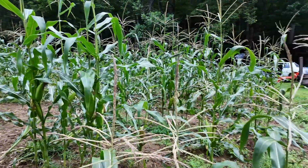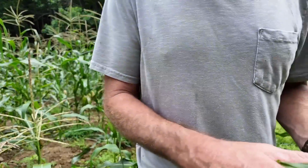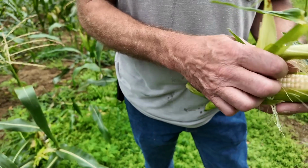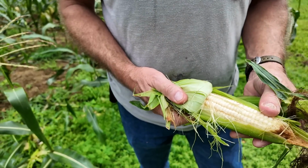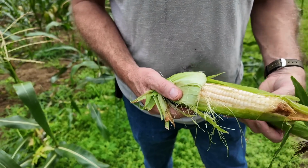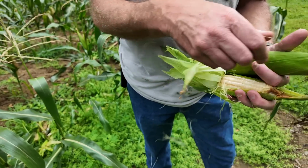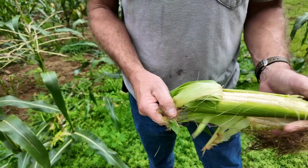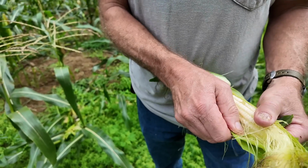So Matt has snuck over here and pulled an ear of corn. The last one I pulled and looked at was way too small. Ooh, pretty corn. So I looked about a week ago, and I actually took some to Corey. I said, it's so tiny. I don't know if you and Austin do anything with it, but ooh, that is beautiful corn.